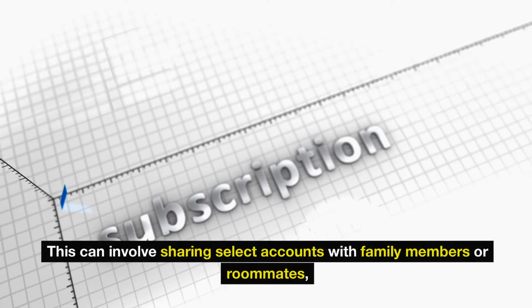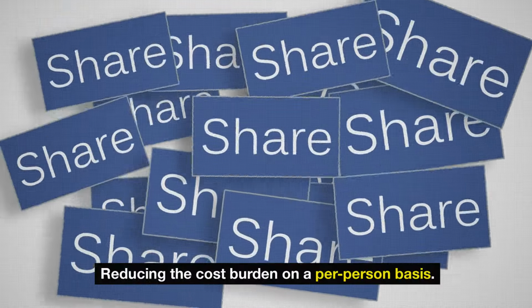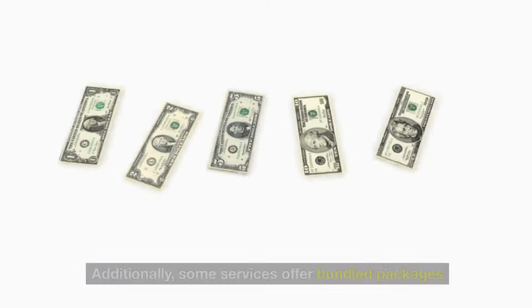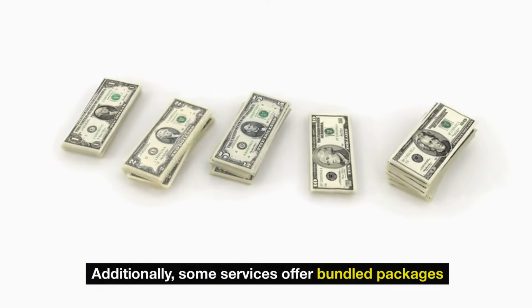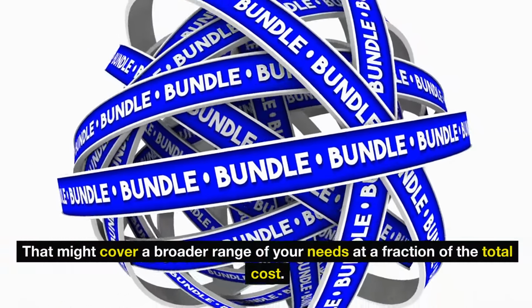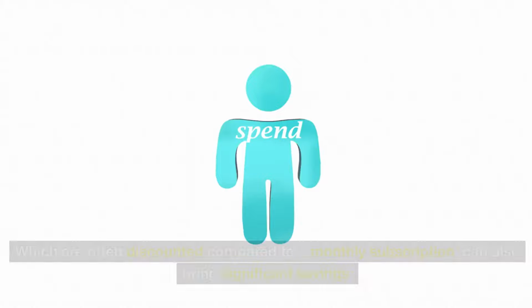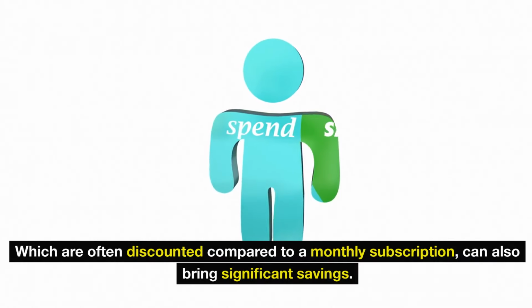Another strategic approach to managing these services is to maximize their utility. This can involve sharing select accounts with family members or roommates, reducing the cost burden on a per-person basis. Additionally, some services offer bundled packages that might cover a broader range of your needs at a fraction of the total cost. Exploring economy options such as annual payment plans, which are often discounted compared to a monthly subscription, can also bring significant savings.